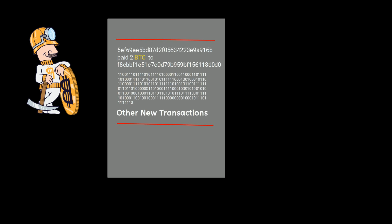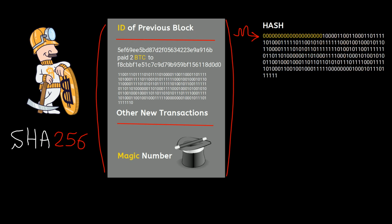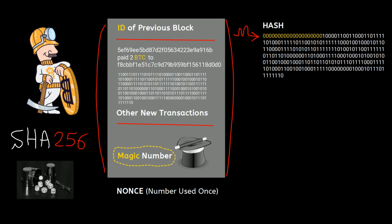The miner gets the new block, which includes recent valid transactions, plus the ID of the previous validated block. The only job for the miner is to find, or better to say guess, a number that, when added to the block information and applied the magic function SHA-256, generates an output, usually referred to as hash, with a fixed length that starts with a certain number of zeros. For example, let's say 20 zeros. The rest doesn't matter. The magic number is basically the proof of work and is referred to as nonce, or number used once. So the whole Bitcoin mining is all about who can guess the magic number first.